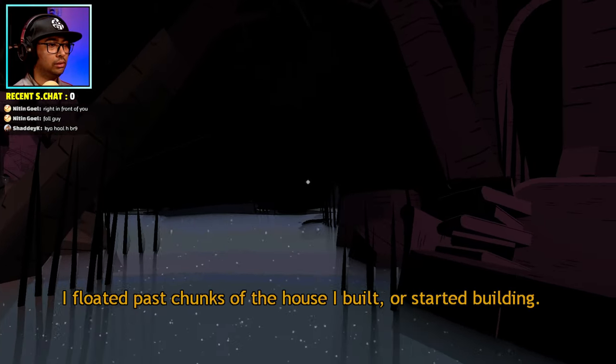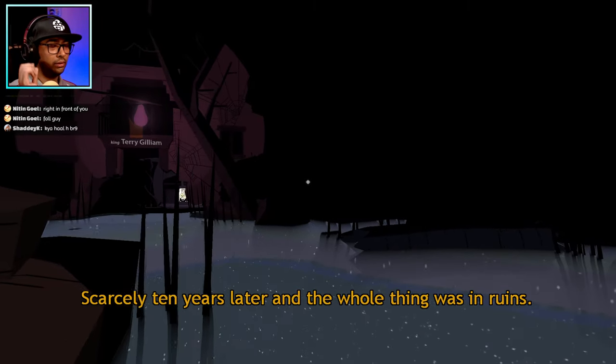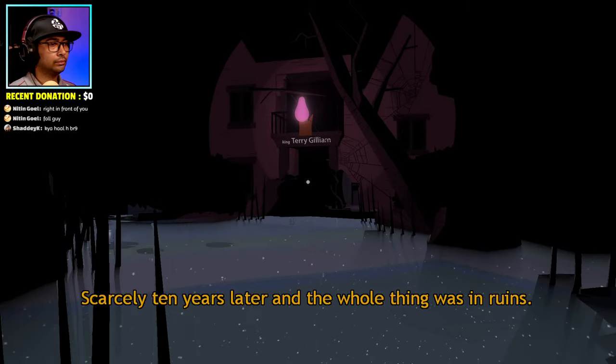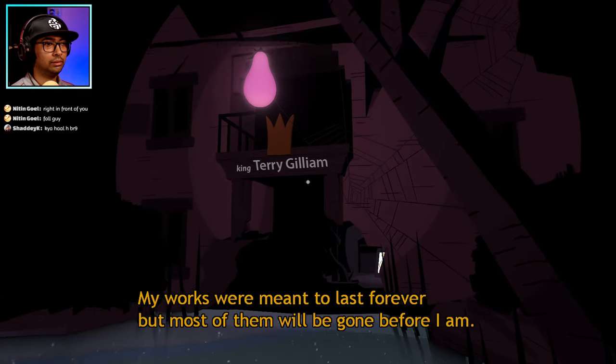I floated past chunks of the house I built or started building. Scarcely 10 years later, and the whole thing was in ruins. My works were meant to last forever, but most of them will be gone before.